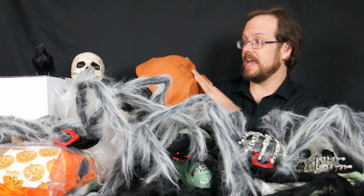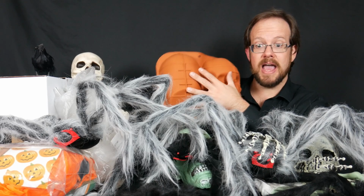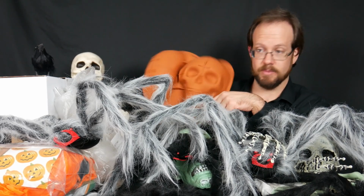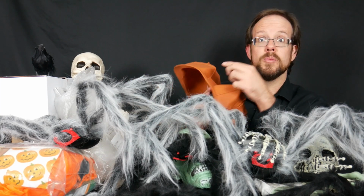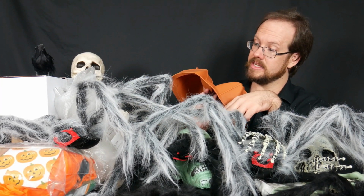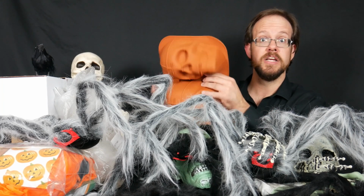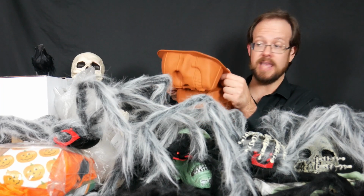In any case, as I was saying, I will probably try this out, and depending on how successfully, I may or may not make a video of some of my Halloween baking this year. This says on the little imprint here that it's safe in the oven to 428 degrees Fahrenheit, so you should actually be able to bake a cake in this thing.